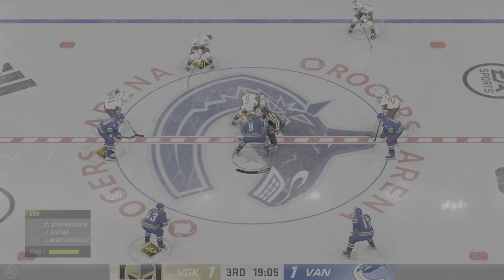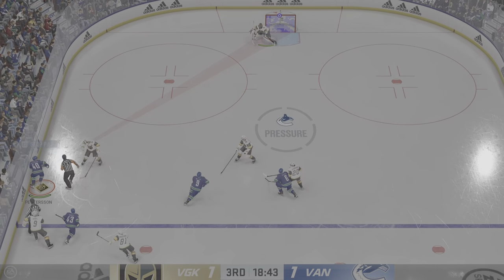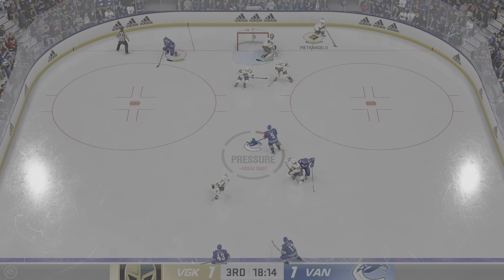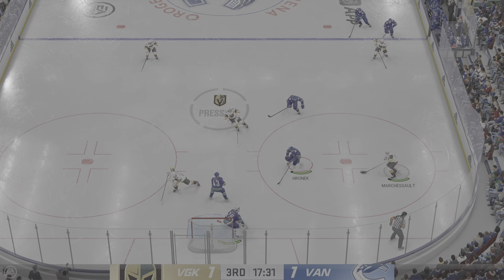Time left in this period. You can feel the energy in this crowd. It's a tie game. Moves it to Pettersson. The Canucks carry it along the wall. Hey, that was tripping. And they didn't even call it. Theodore's lugging the puck. And he takes the feed.